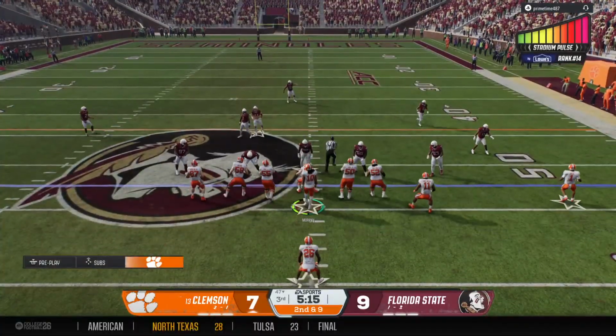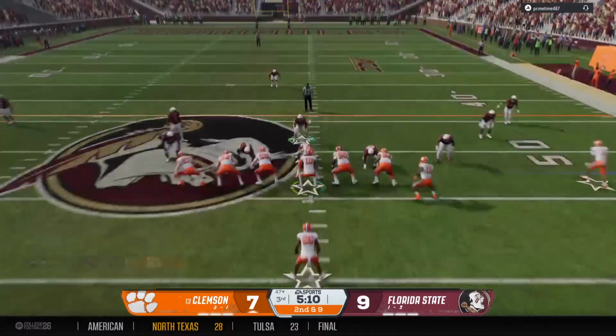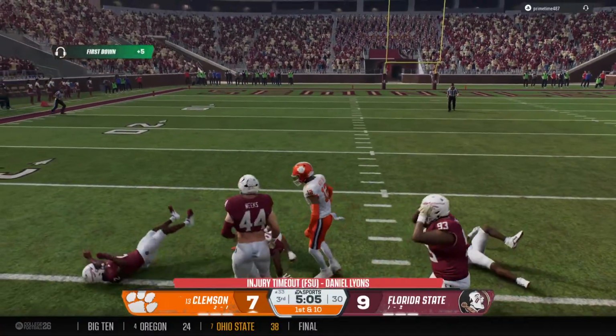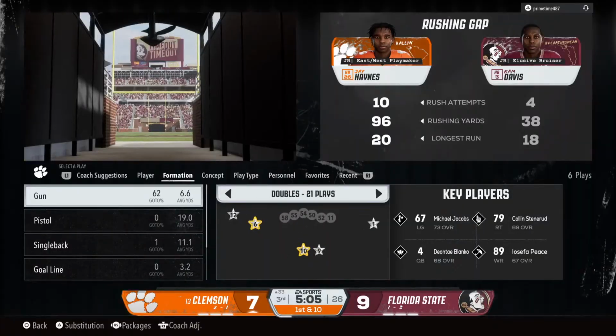Didn't get much on first down. It's 2nd and 9. Takes the handoff. It's Haynes. At the 40, there he goes. Good execution. They move the sticks, and they've got it at the 33.